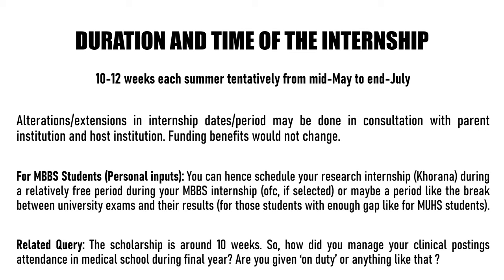For my clinical postings, it was agreed that I will have to do repeat postings, and all my posting cycles were getting over in the first week of October. That is, recently they got completed, and it was agreed that I will be doing the repeat posting for the missed period, and that's what I'm doing now. All right.